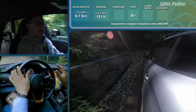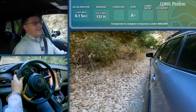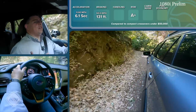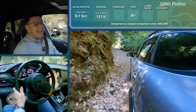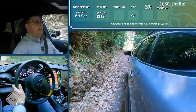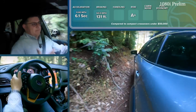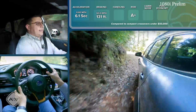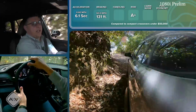Obviously, lockers may or may not be used on that particular rock face depending on the situation. I'm generalizing here, but you will notice that you have the ability to crawl in a more controlled fashion, a slower fashion, and a vehicle like this cannot do that because it does not have the ability to lock the differential. So on this vehicle, you end up having to sort of floor it and then just hope that you can get enough oomph to get you over that obstacle that you're going to encounter.